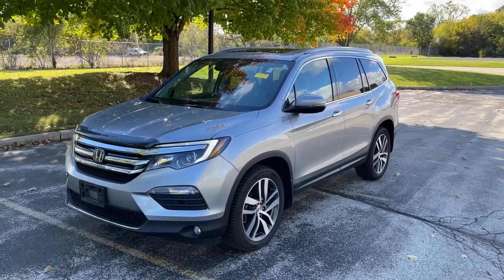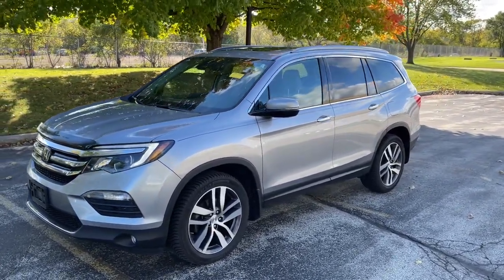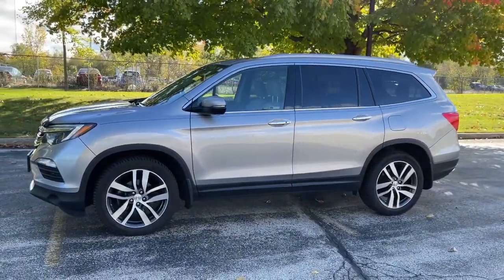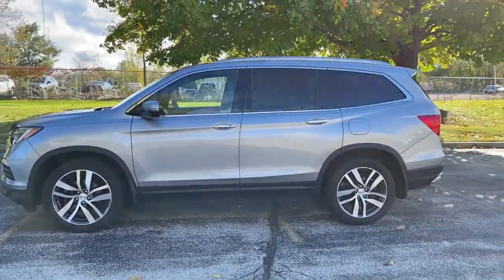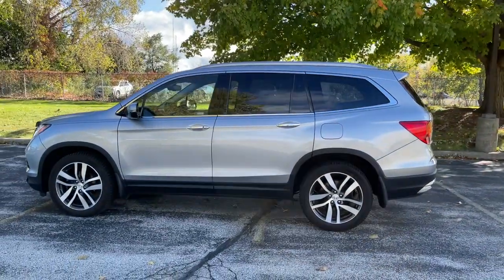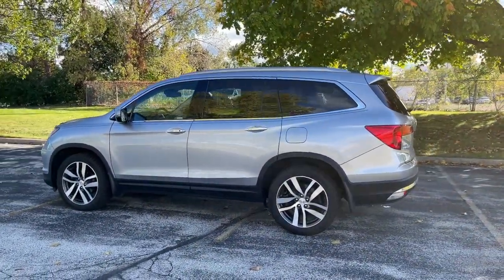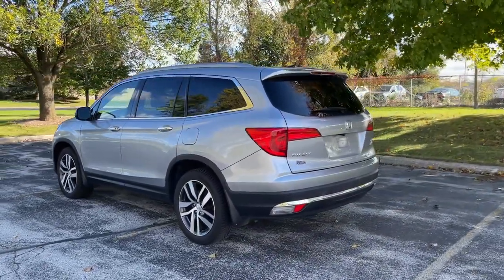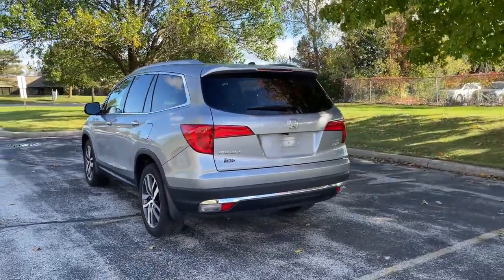Your next car could be the 2018 Honda Pilot. This vehicle is an outstanding buy with fewer than 90,000 miles on the odometer. Take a closer look at this super capable Pilot. Safe, strong, and refined, it's the go-to SUV for family road trips, cargo hauling, towing, or scenic cruising.